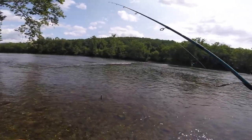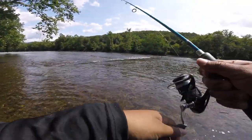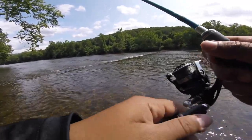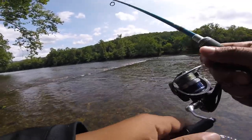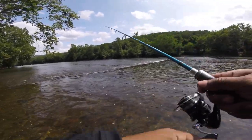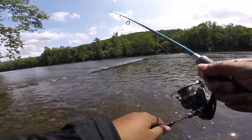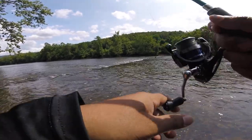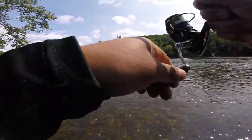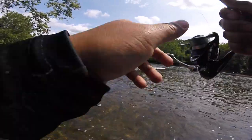I forgot my hat. It's all good. Let's try this little pool right here and see if it produces anything. How's the drag? Pretty good. This water feels amazing. I'm snagged already. Luckily I can walk up.